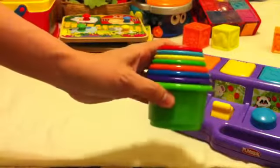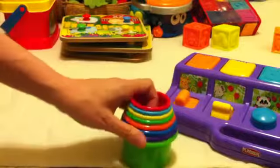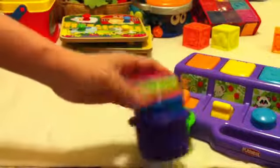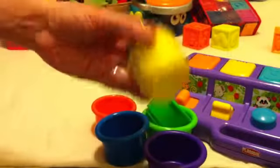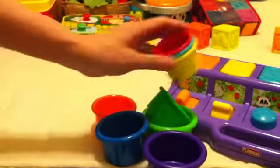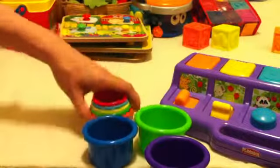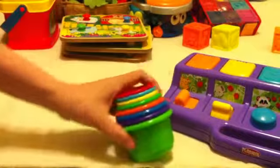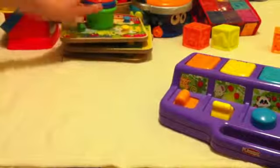The next one are the sorting cups. We found these at Babies R Us, and I think they were $4 or $5. They look almost like little measuring cups, but you can stack them up. This is another toy that's like every kid has a set of stacking cups, but they're definitely great toys. My son loves to play with these, take them into the bathtub, fill them up and try to drink out of them, you name it. So these are definitely a must-have.